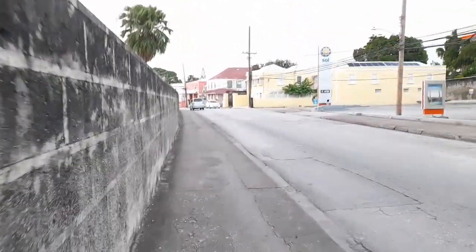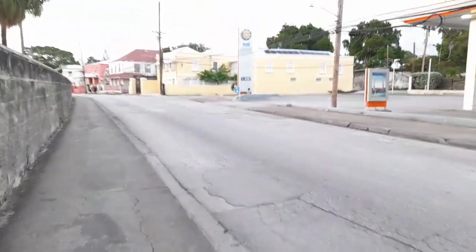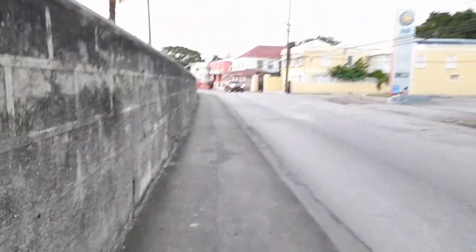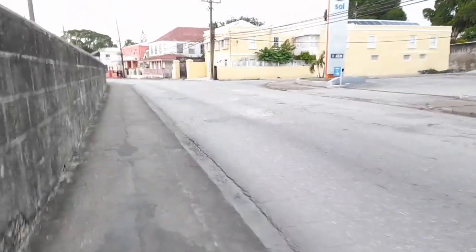Walking down Bay Street. Bay Street is the main artery into the city. If you are coming from the south coast, this will be the route to use to get into town. If you are coming from the Oistins, Hastings, New Orleans, St. Lawrence Gap, or anywhere along that way, you can use this road to get into town.